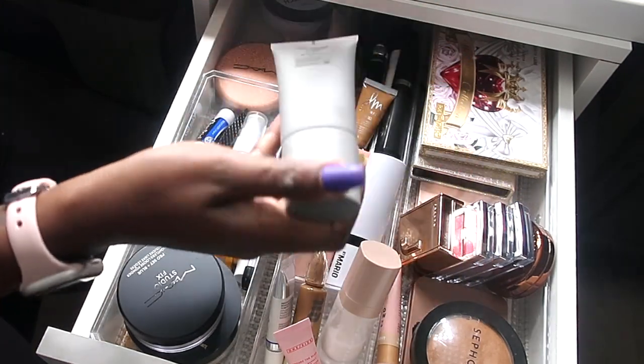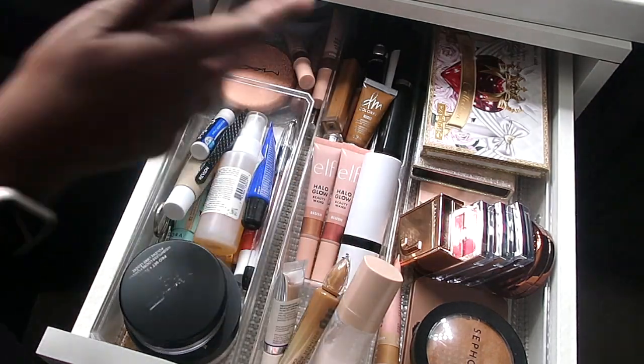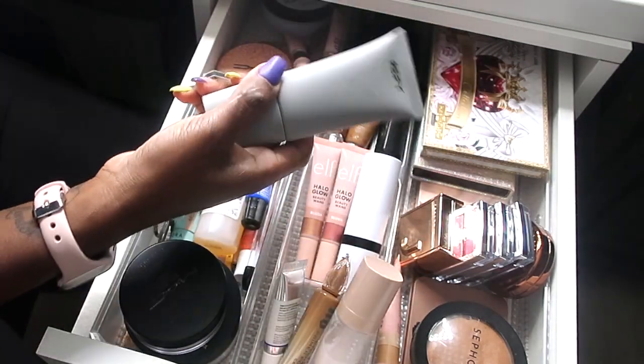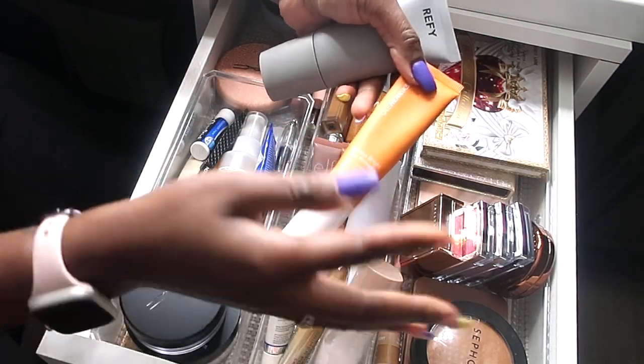So let's see how this works. It says keep lid on after use. So those are my options. So this one is one, and then I have never used this, and my god sister has always told me to use this, so I'm gonna give it a try.